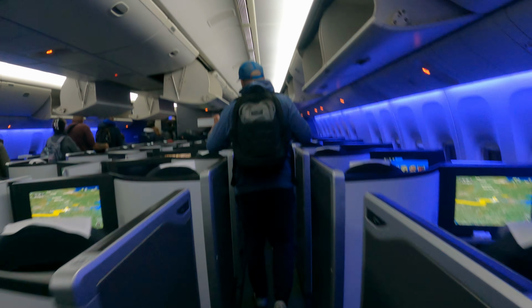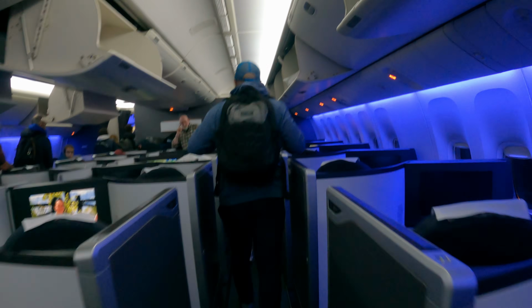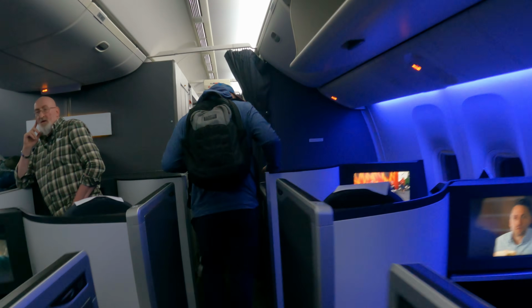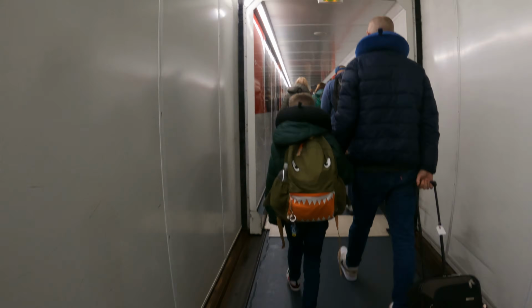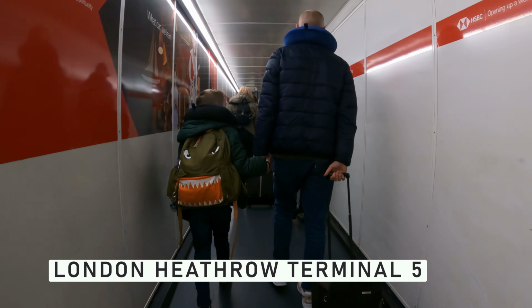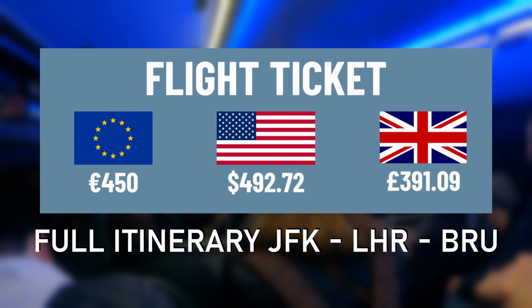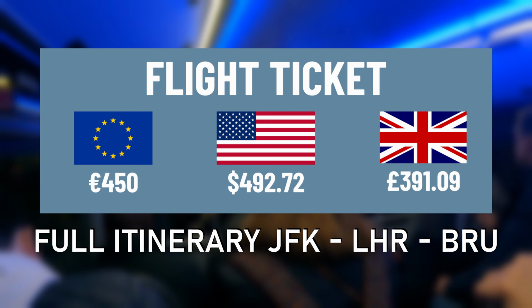Anyways, I then had to catch another flight and change terminals, which took almost an hour. I wasn't in a big rush, but keep in mind that short layovers at Heathrow are not a good idea. As we are on the bus between Terminal 5 and Terminal 3, it's time to reveal the price. I paid €450 for this journey, which included another BA flight from London to Brussels. Not an outrageous price, but not great value for money either.